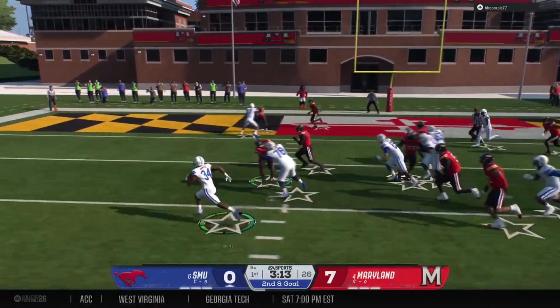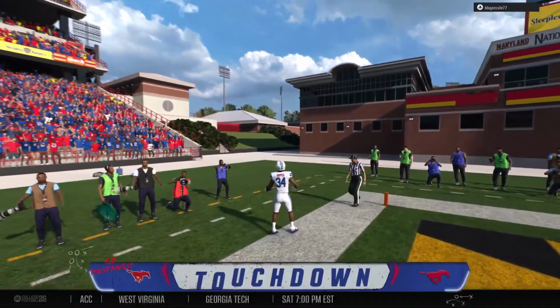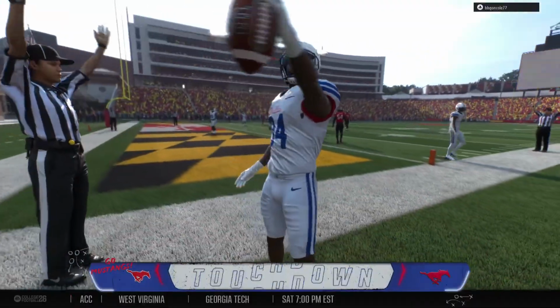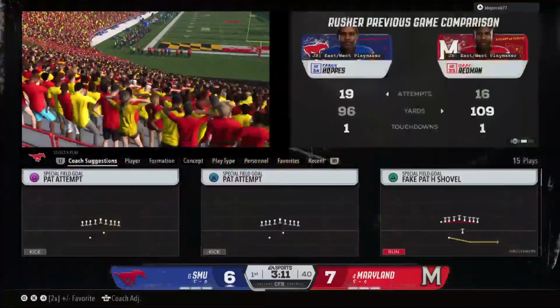Trying for the end zone, running it right up the gut. Motors all the way to the end zone. Touchdown, SMU. What an opening drive by this offense, and especially this running back.